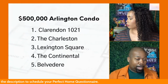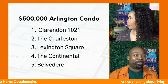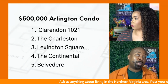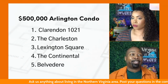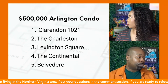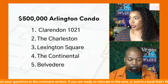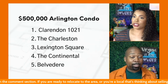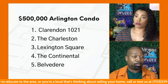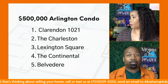All right, so that was our $500,000 condos in Arlington. So we first looked at Clarendon 1021, followed by the Charleston, Lexington Square, the Continental, and then Belvedere. Out of all of those developments, which one did you prefer? I really like the Belvedere, and I like the Belvedere for one reason. I am petrified. I'm afraid of heights, and so I don't do balconies. And so the sunroom is really what seals the deal for me.